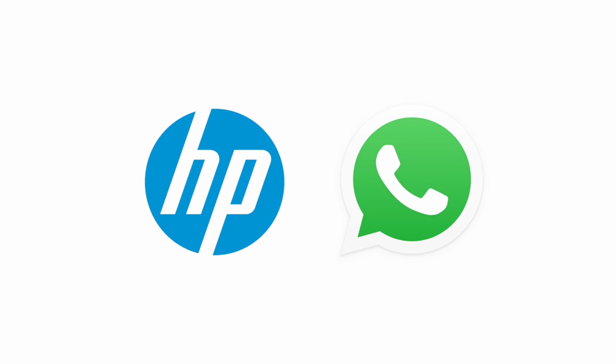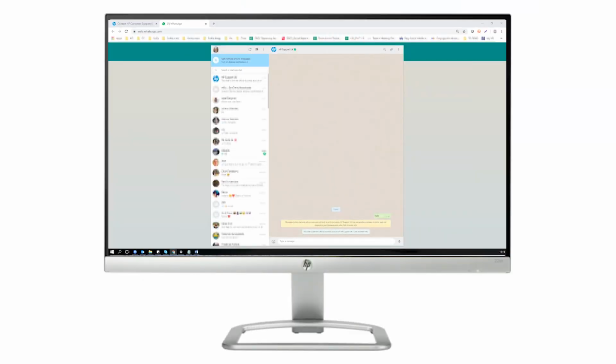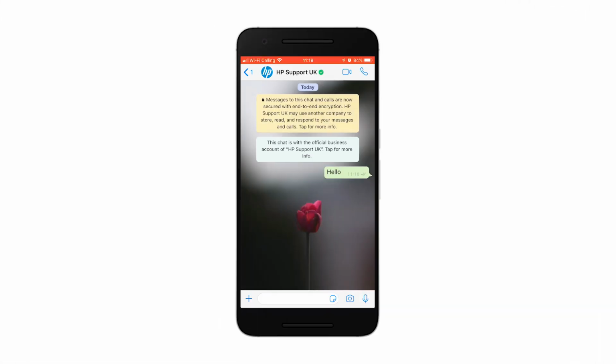Need HP support for your HP product? You can now contact HP through WhatsApp, making it easy for you to communicate with us. You can access HP support through our very own WhatsApp support account on your computer or on your smartphone.